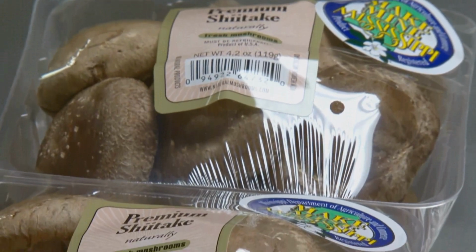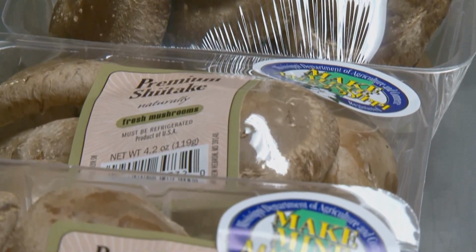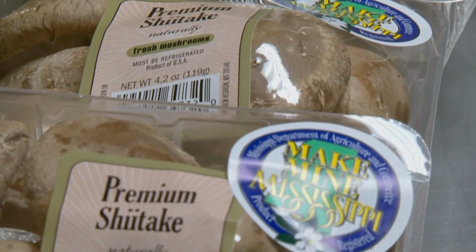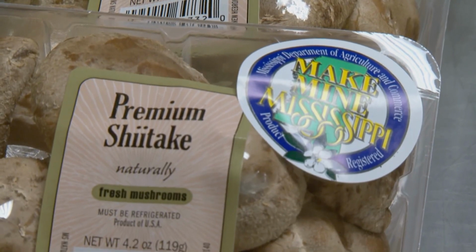The Make My Mississippi program has really helped us. The Rouse's grocery stores in Louisiana, it took us about 2 years to get into that chain, but once we did, we're in there, and they want Mississippi shiitake mushrooms because they're famous for buying local. So the slow food movement, the buy local movement, any areas that's prominent in, like Memphis, New Orleans, it really helps us market our mushrooms because Memphis and New Orleans both consider us to be local.